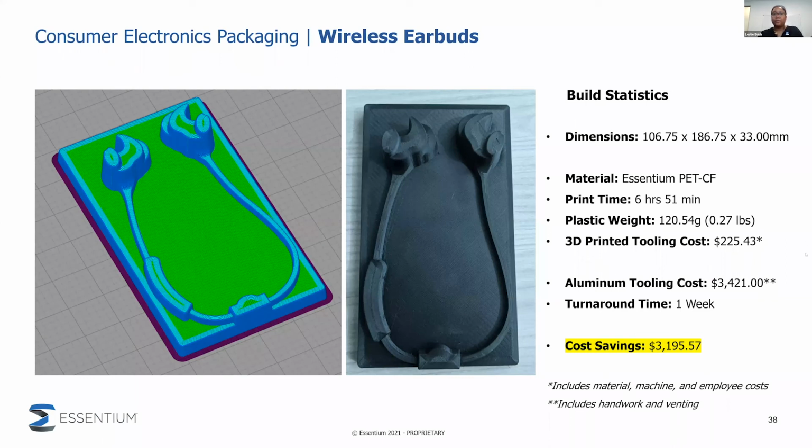To talk about the build statistics, the dimensions are 106 by 186 by 33 millimeters. The material I selected for this use case is PETCF. It had a print time of 6 hours and 51 minutes, a plastic weight of 120 grams, and the 3D printed tooling cost. This tooling cost includes the cost of material, machine time, and operator or employee cost. So the cost for this 3D print tooling is $225.